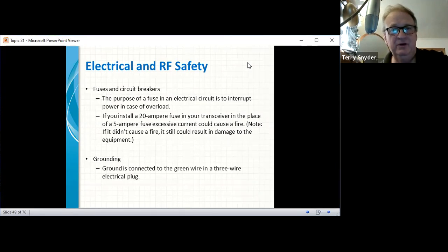And electrical and RF safety, fuses and circuit breakers. The purpose of the fuse in an electrical circuit is to interrupt the power in case of an overload. And if you install a 20 amp fuse in your transceiver in place of a 5 amp fuse, excessive currents could cause a fire. And if it didn't cause a fire, it could still result in major damage to that equipment. Don't replace a small fuse with a larger one. And grounding is conducted through the green wire in 3-wire electrical systems.